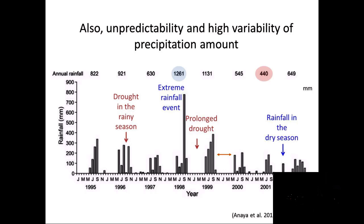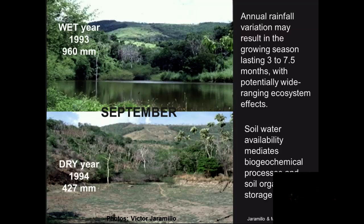Or there can be a very prolonged drought of 7 months without any rain at all. Or we can have rainfall in the dry season. So the forest is like, what should we do? This variability results in a growing season that can be as short as 3 months or as long as 7 months. So the species have to make decisions about what is better to invest their carbon in.